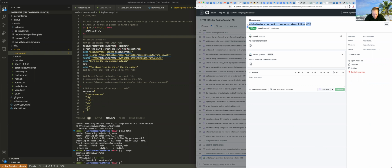I'll just copy this. One thing you note: you have to put something like "to fix" or "to resolve number 55." If you just copy and paste this exactly, it won't automatically close the ticket. The automated GitHub bot will automatically close the ticket for you when you commit it, as long as you say "to resolve number 55" or "to fix number 55."